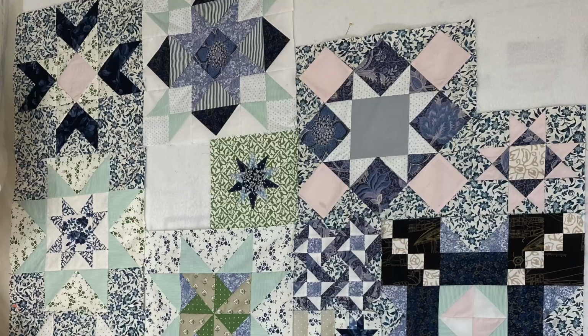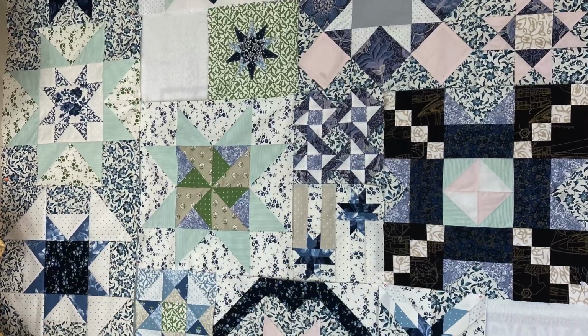So the other sew along is on the wall, and that's the Motif Blockheads. Talk about getting a lot of instruction. Oh, that is a fantastic sew along. You get so much instruction. I get so challenged on each one of those blocks, as I'm being challenged big time on everything of the Pick a Petal. And that's what I signed up for.